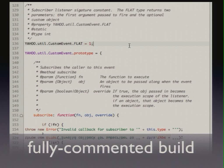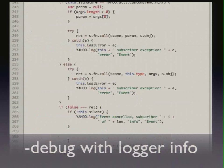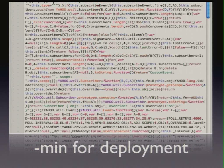They have a fully commented development version. This is what we build when we're writing the library. Lots of comments, lots of spacing, lots of tabbing, really easy to understand. Then we have a different version that has a lot of debug information put in there. So when you're in development mode, you toggle the debug version, and now you're getting more logger output, more development cues. But then when it comes time to send things down to the user, we do a compression step, a concatenation step, strip out all the comments, strip out all the white space, make things very small, and send it over the wire.